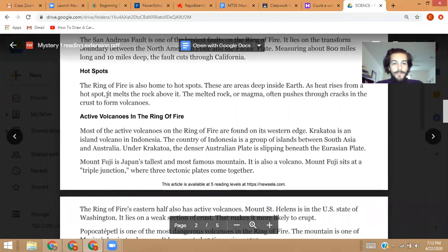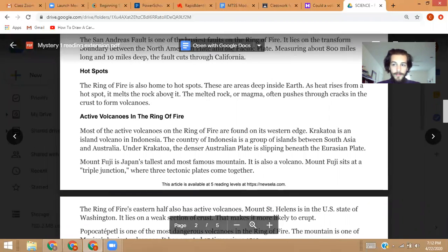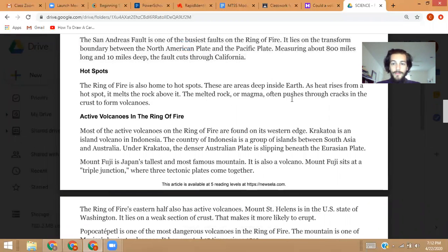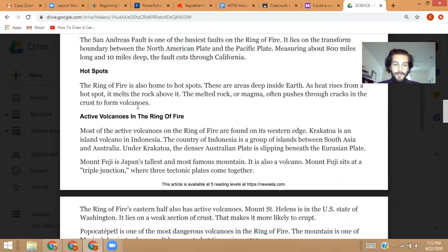Hotspots. So the Ring of Fire is also home to hotspots. These are areas deep inside the Earth. As heat rises from a hotspot, it melts the rock above it. The melted rock, or magma, often pushes through the cracks in the crust to form volcanoes.